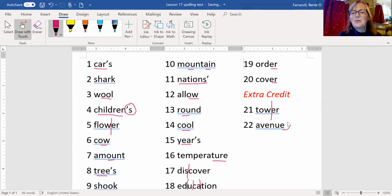Now this is a rule we haven't gone over yet, but we have the silent E there because we cannot finish English words with the letter U. So the E comes in to protect the U because it's against the rules to finish an English word with the letter U. Okay, that's it.